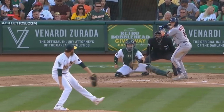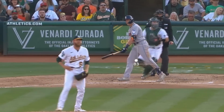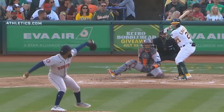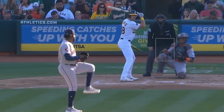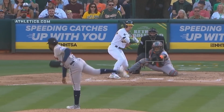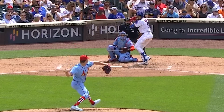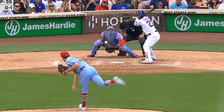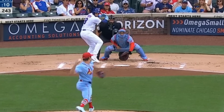Paul Blackburn had 5 Ks in 5 1/3 innings, giving up 1 run, and had these wicked sliders. He faced Christian Javier, who had 5 Ks in 5 2/3 innings, giving up 2 runs, and had this fastball and slider. Miles Michaelis had 3 Ks in 5 innings, but gave up 11 hits and 5 runs. He did feature this filthy slider and curveball.